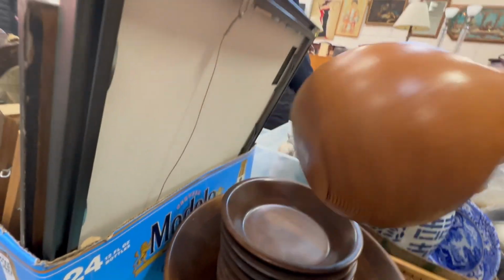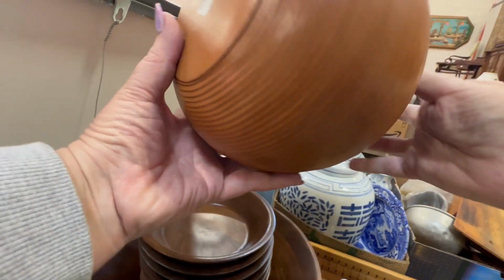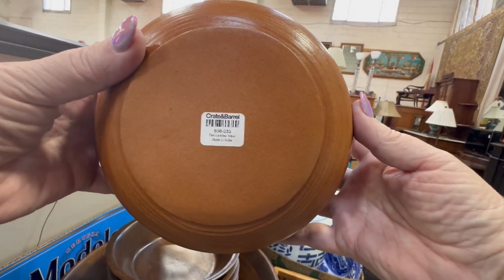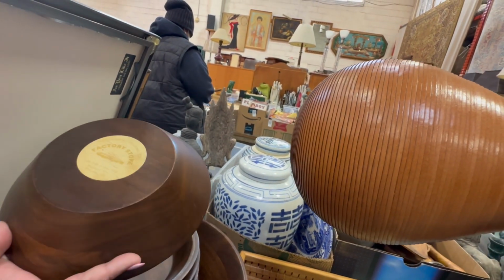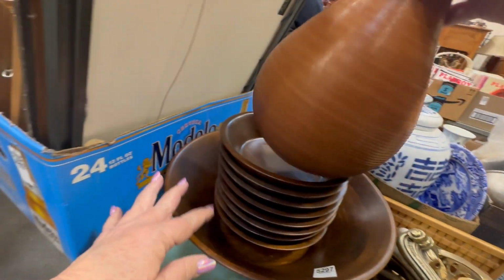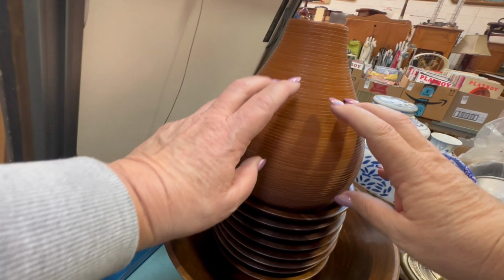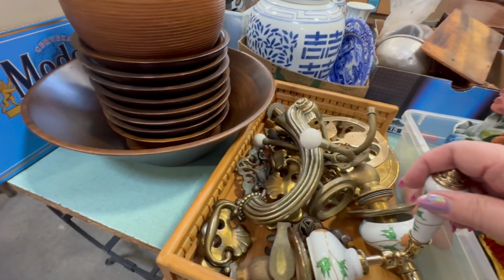There was a leather vase. It was from Crate and Barrel. It was a nice vase. Yeah, it was nice. I mean, it was neutral color. And they were selling it with these bowls and salad bowl. It was really nice. I thought about getting that too.